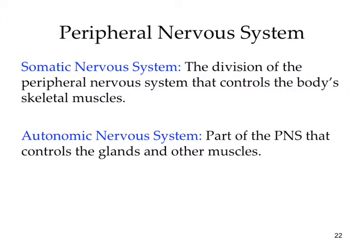Our peripheral nervous system is broken down into two parts, the somatic nervous system and our autonomic nervous system. Our somatic nervous system is the division of our peripheral nervous system that controls our skeletal muscles. Yesterday we talked about ACH, acetylcholine, and how that particular neurotransmitter is at the junction of every motor neuron and every skeletal muscle. And so anytime we move, anytime we make voluntary movement, our somatic nervous system is active.